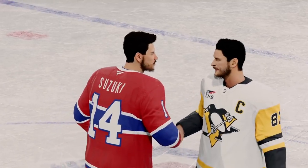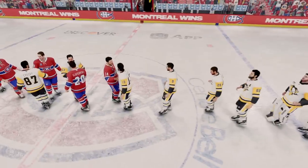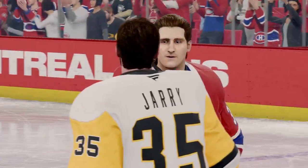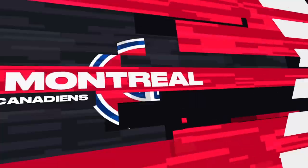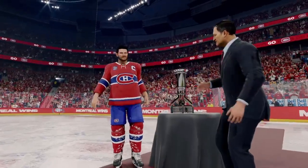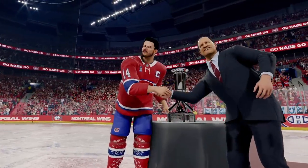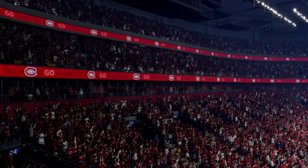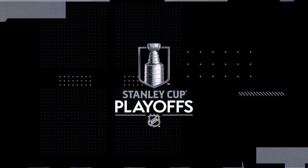Tremendous emotions at both ends of the ice, and here we are with the handshake. I love this moment, Cheryl. I love this moment as well. Listen, it isn't easy when you're on the losing side, and you've got to put out your hand because one team has been victorious and you are not, but it is part of the game. It's a camaraderie, even in a championship. Well, that'll bring it out.